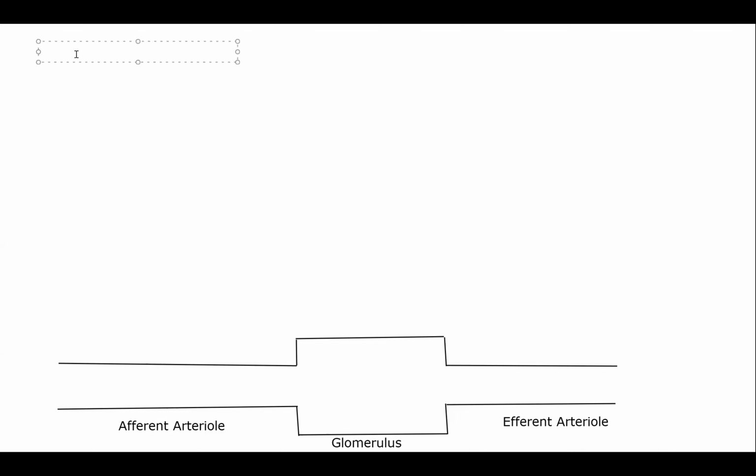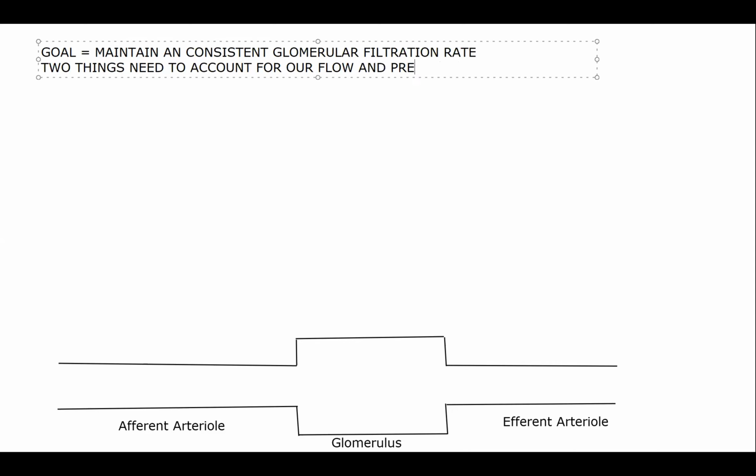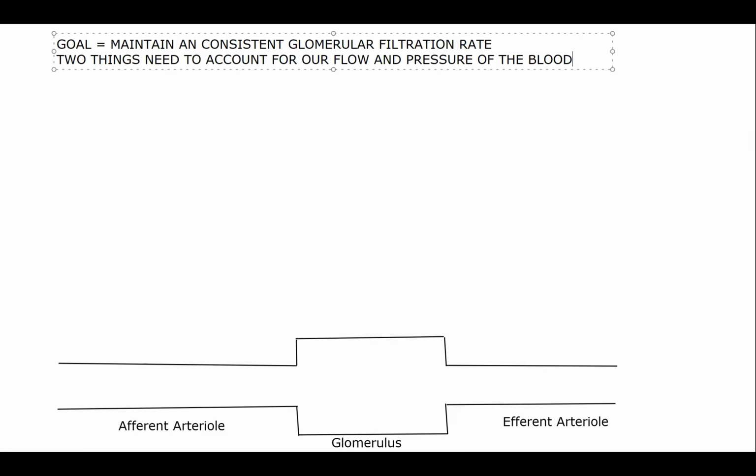And again, our goal is to maintain an appropriate or consistent glomerular filtration rate. And again, the two things we have to consider are the flow and the pressure of the blood. Now remember, with our myogenic mechanism, it was the pressure of the blood that was changing, and so we needed to compensate by affecting the flow.